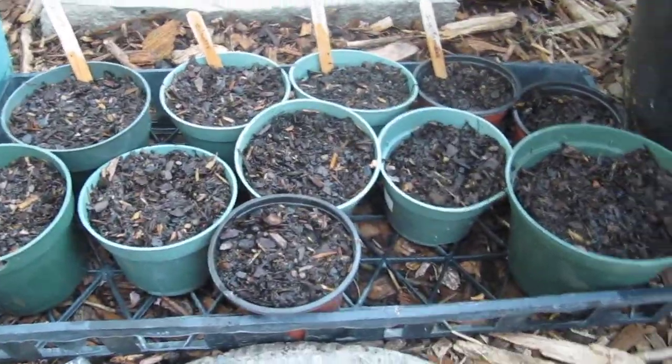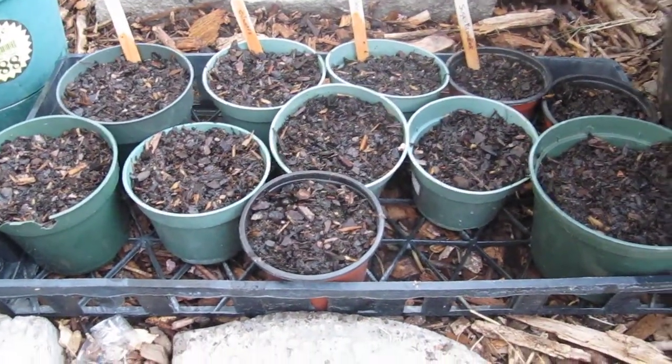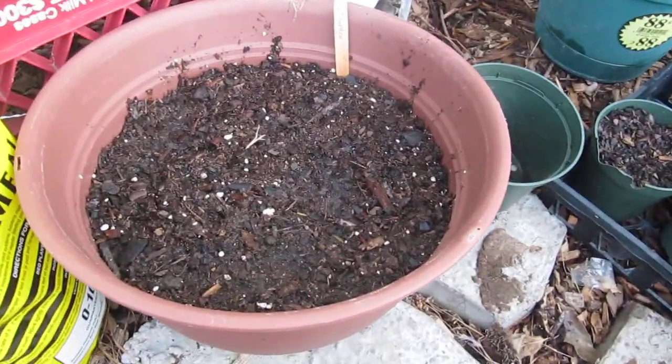Down here, started some chives, some cilantro, some parsley, and some broadleaf sage. All of which will do excellent here in the greenhouse this winter. None of it's come up yet. Over here, more chives. In this pot here, cilantro, some more cilantro.